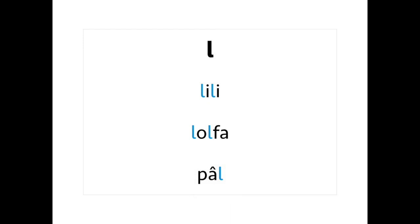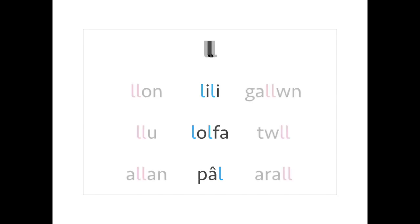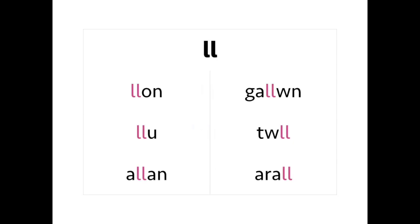Here are some more examples. Lily. Lolfa. Pal. Now, onto the most famous Welsh sound, the double L. With double L, your tongue starts in the position ready to pronounce a normal L, but instead of saying L, you whisper and blow air out the sides of your tongue. There's no voice involved. Put your fingers on your Adam's apple and you shouldn't be able to feel any vibrations. Instead, there's a hissing kind of friction in your mouth as you hold your tongue in the L position.